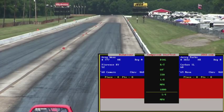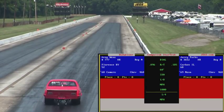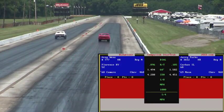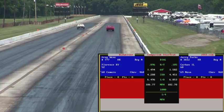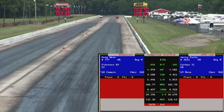Three-stage lights lit. Full stage. Something about drag racing. You know, we always light the Christmas tree before every race. Makes drag racing a very festive sport. Better reaction time for the left lane. Camaro gets there first. 10.19 to a 10.67. 132 miles an hour to 128.